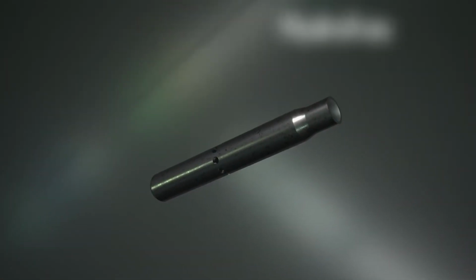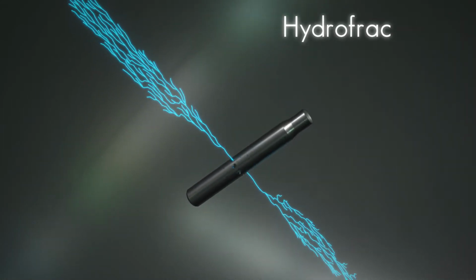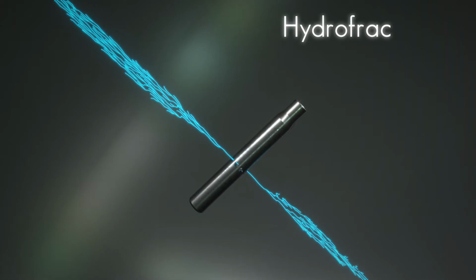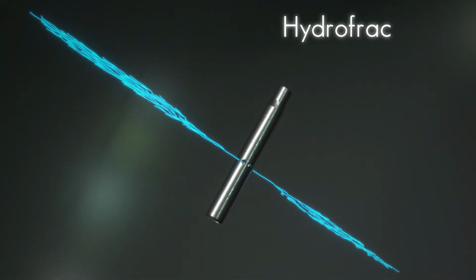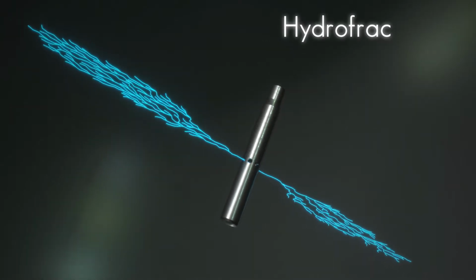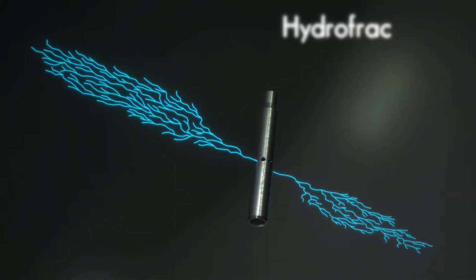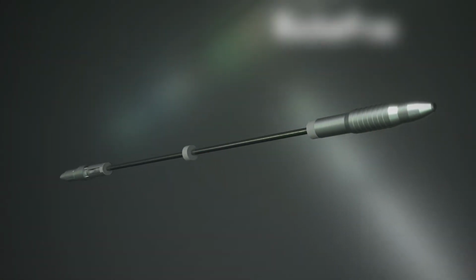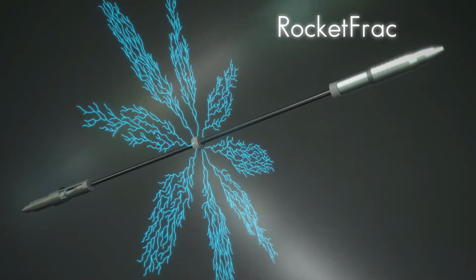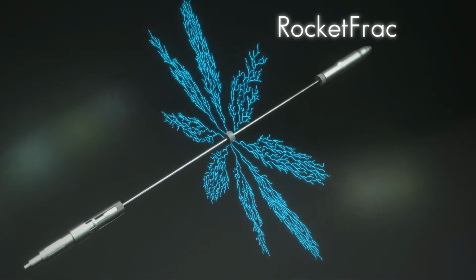In the hydrofracking process, the fracture direction is controlled by regional geomechanical stress orientations, known as SH-max and SH-min. The direction of fractures created with hydrofrac is invariably perpendicular to SH-min. This means that hydrofrac always creates a linear fracture in one direction and will reopen existing fractures. On the other hand, the stress waves generated by the RocketFrac process propagate radially, generating more desirable radial fractures.